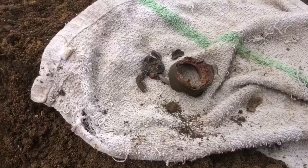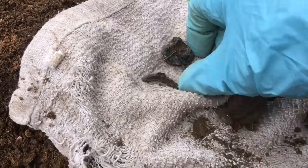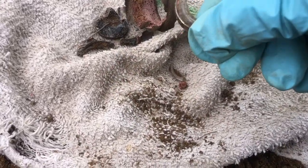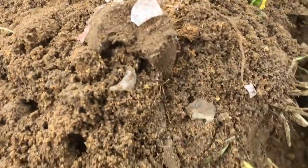Relic diggers again. I thought it was glass, but I think it's some kind of a light bulb because each piece of glass seems to have metal in it. I don't know, something different. And then I found this in the bottom. So I don't know what that is. It's glass and metal. Probably some kind of a light bulb or something like that. Oh, here's some more little tiny pieces of glass that went with it. All right, moving on.